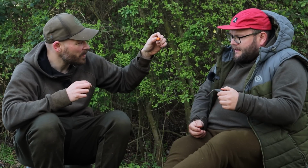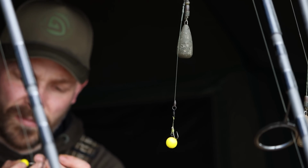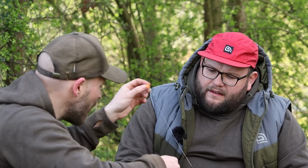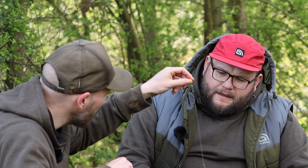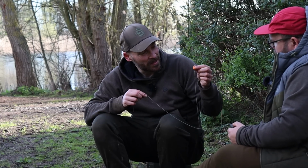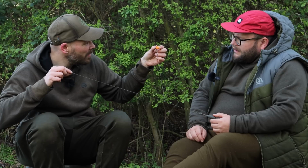The way I'm fishing mine, I've got mine a lot shorter. Yours about 5 inches or so, isn't it? Yeah. Bead's about the same length, to be fair, but I think I'm definitely going to go longer on the rig because that fish was absolutely nailed, wasn't it? Yeah, it weren't coming off that fish. Not a chance.